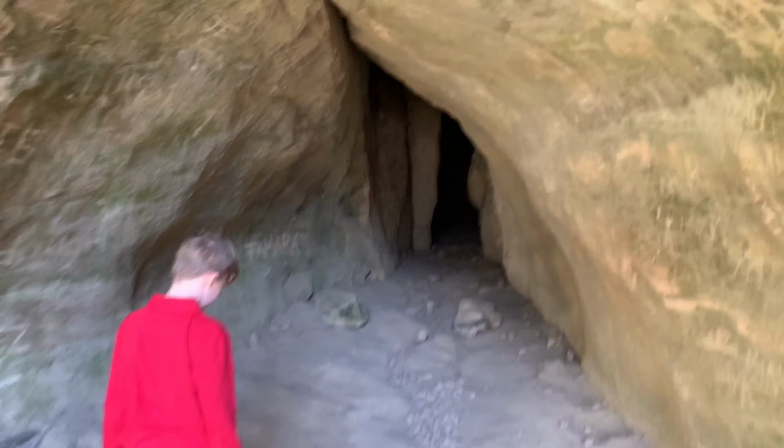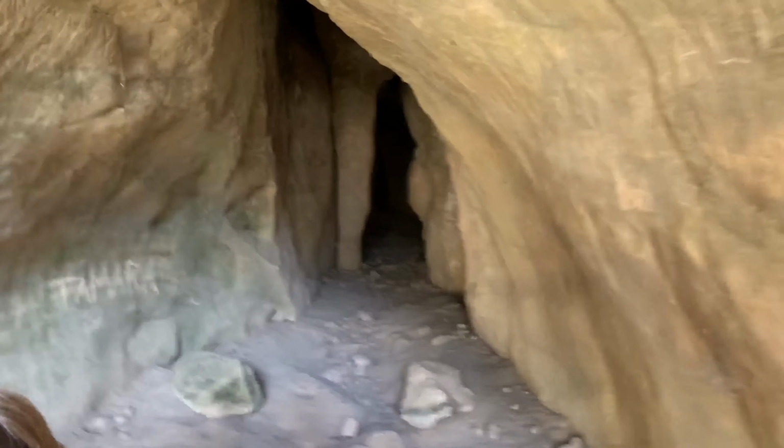How far back here can we go? It smells of rock in here. You need your flashlight. Oh my god. You got a flashlight back there? Yeah, your dad does. Check it out, it's like a cavern actually. Very scary.